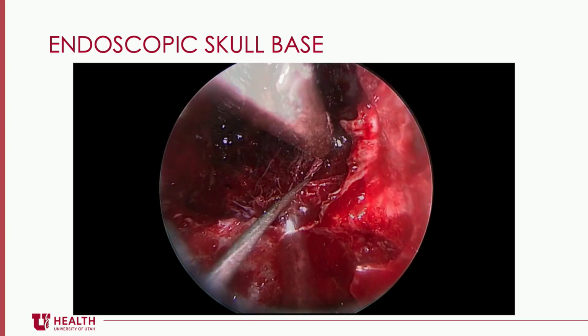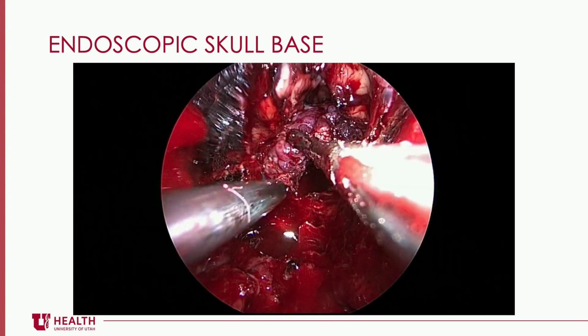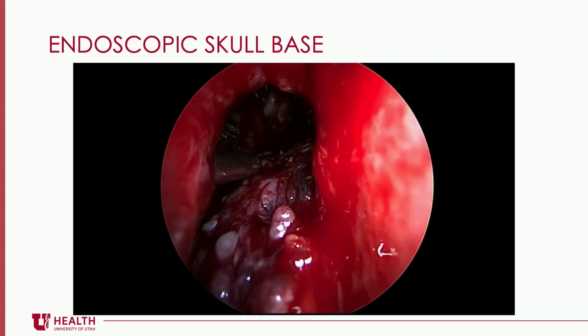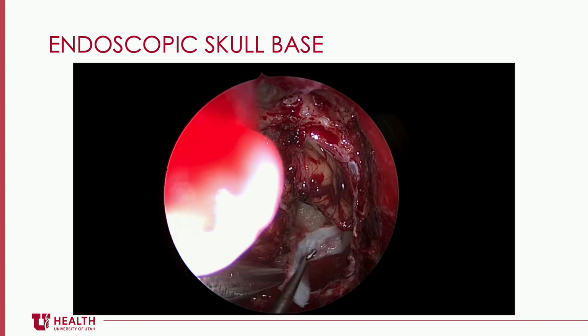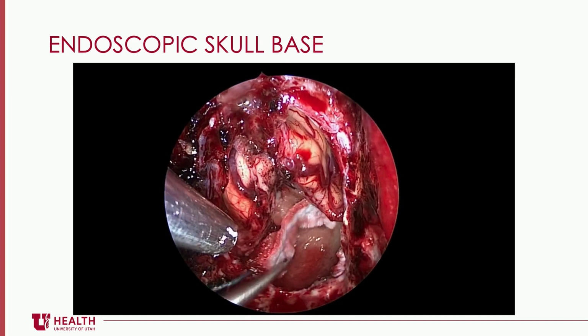These are tedious, challenging cases. They take a long time. There's a lot of pressure on our OR staff to do these cases, but I think the benefit for the patient has been tremendous. You don't retract the frontal lobe. You don't have to put more pressure on the frontal lobe. In order to prevent CSF leak, you have to fix the defect.